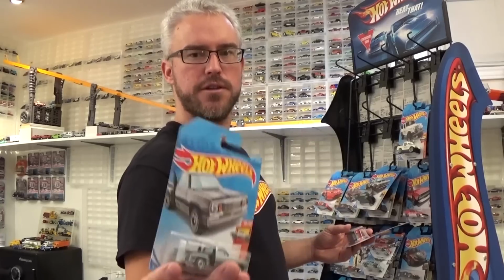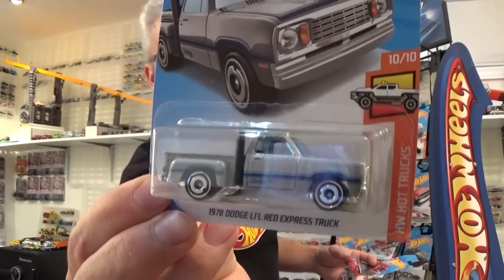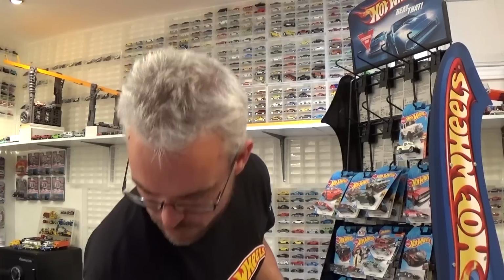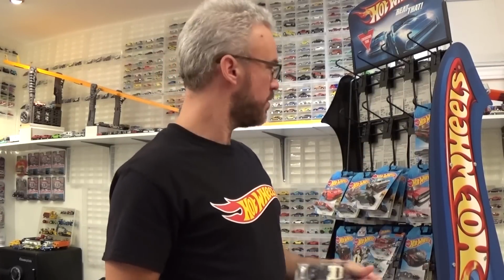The 78 Dodge Little Express. In silver with those new wheels. Nice paint job on it though, really nice. Still called the Little Red Express. That's how this truck was released in real life by Dodge. It was never in any other color than red, but of course Hot Wheels has to do more paint jobs than that or they make a casting for no reason.